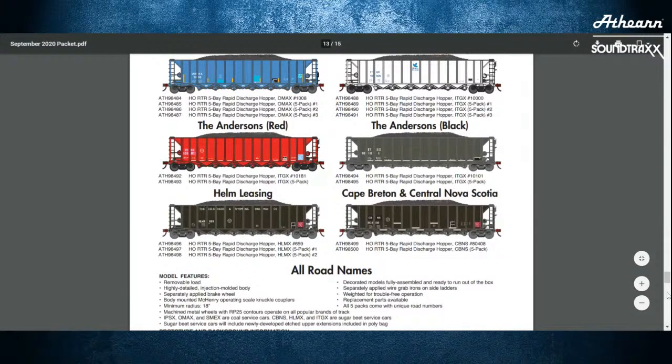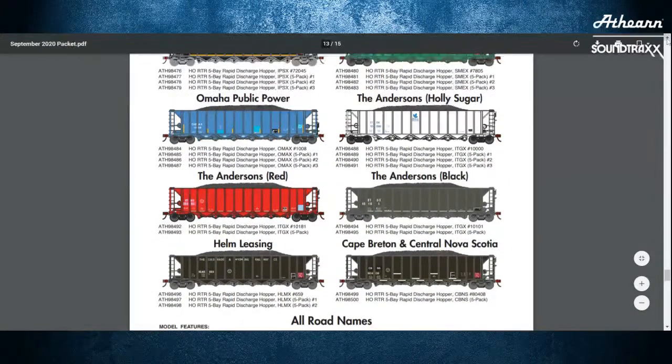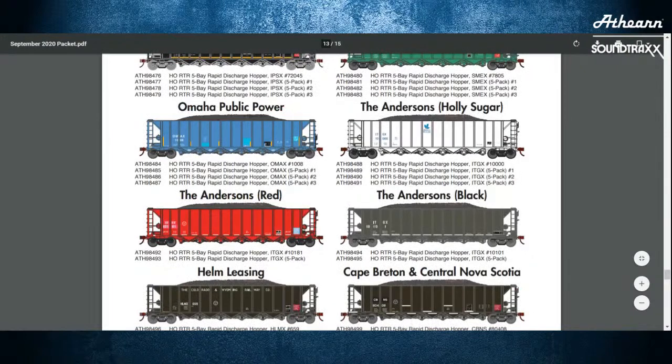Now the white one here, I wanted to get back up to that. This is an Anderson's car, but it says Holly Sugar. Right. So Holly Sugar is part of the Andersons group. That's why it says Andersons on it. Most people know it as a Holly Sugar car. Okay.